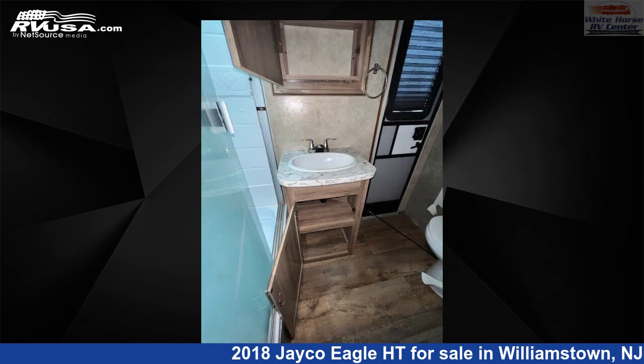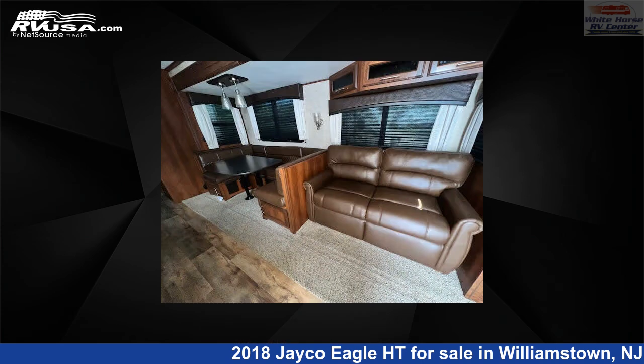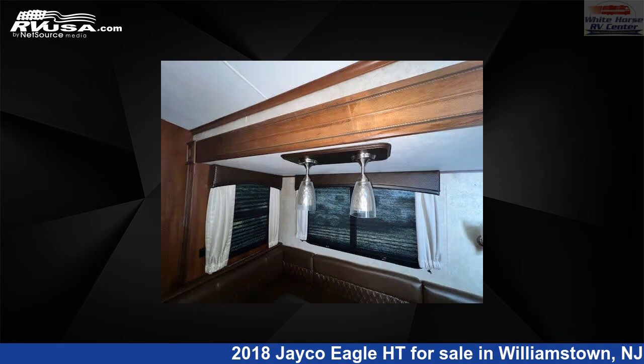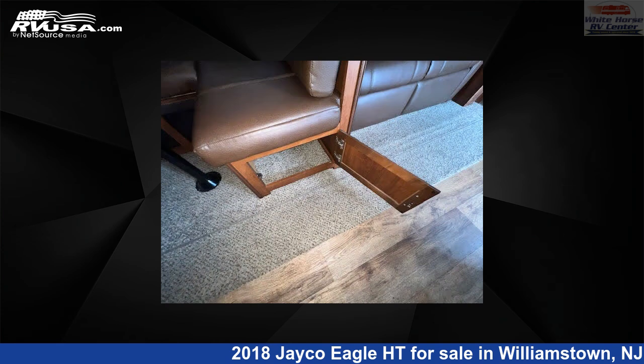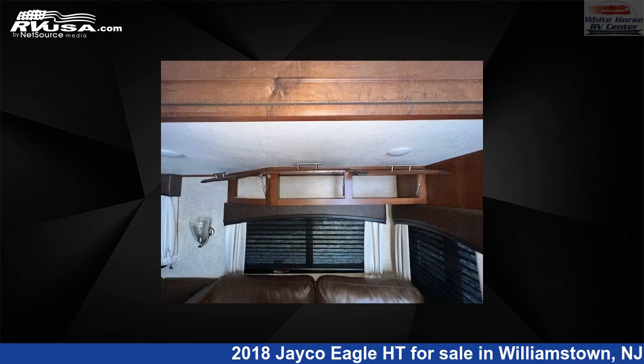The floor plan layout of this travel trailer features bunk beds, bunkhouse, front bedroom, mid-kitchen, outdoor kitchen, rear bedroom, 2 bedrooms, 2 entry, exit doors, U-shaped dinette. The unloaded weight of this 2018 Jayco Eagle HT 314 BHDS 2BDRM double slide outside kitchen is 8,640 pounds.